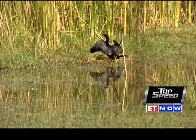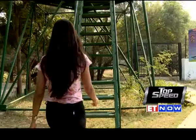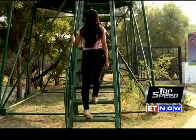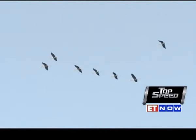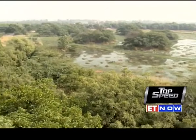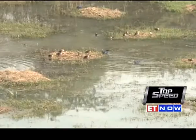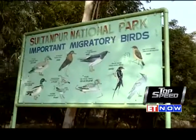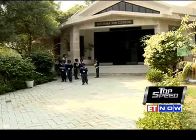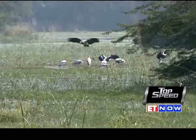The entry timings are from 7 a.m. to 4:30 p.m. on all days except Tuesdays, when the park remains closed. To facilitate bird watching, there are 4 watchtowers or machans located at different points. And to provide information and help identify the different species of birds, there's an education and interpretation center, a library, slides and binoculars for the benefit of visitors.